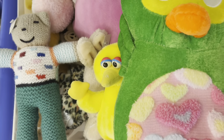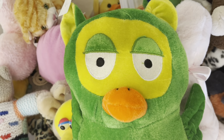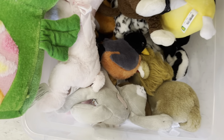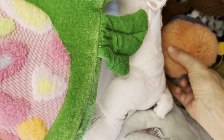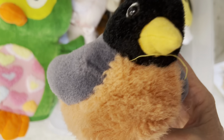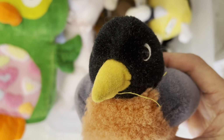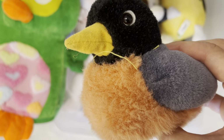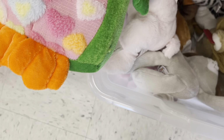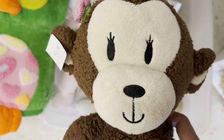What else we got here? I guess this is an owl. Have you seen an owl outside recently or ever in real life that's not in a zoo? It's amazing when you catch them. They're so majestic and interesting. I think this is a robin because there's orange underneath the head there. Hi, little one. Aren't you cute? Well, hello there. Aren't you adorable?